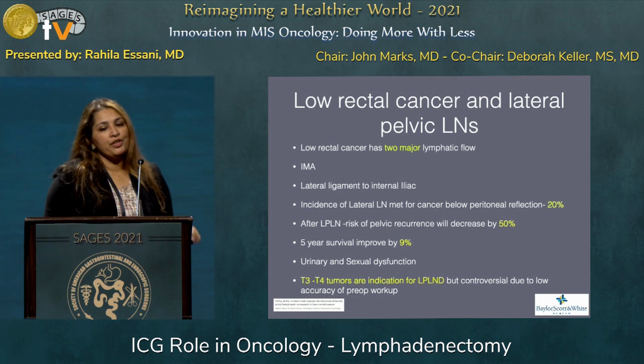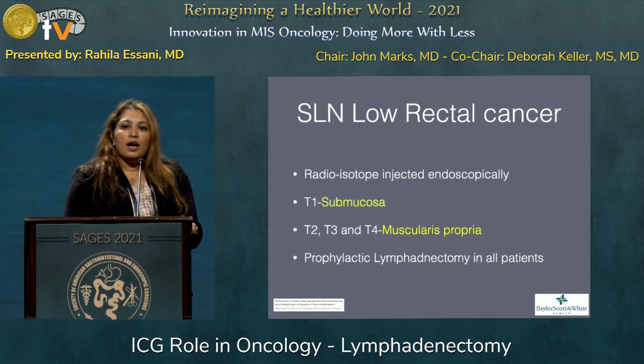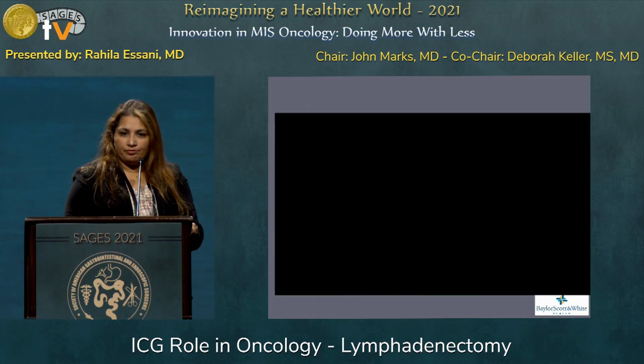However, it comes at a cost of urinary and sexual dysfunction by disrupting the autonomic nervous system in the hypogastric plexus area. T3 and T4 tumors are indications for pelvic lymph node dissection, but controversial due to the low accuracy of pre-op workups such as MRI. For the use for rectal cancer, the radioisotope is injected endoscopically. For T1 cancers, it was used submucosally, and for T2 and above, it was injected into muscularis propria. And the Japanese group performed prophylactic lymphadenectomy in all patients.